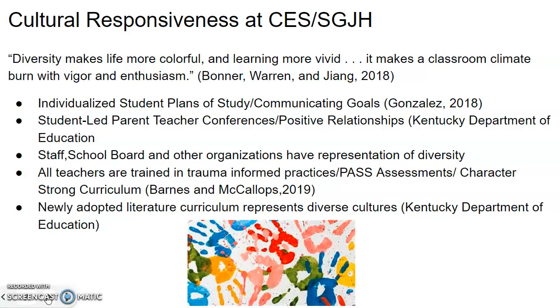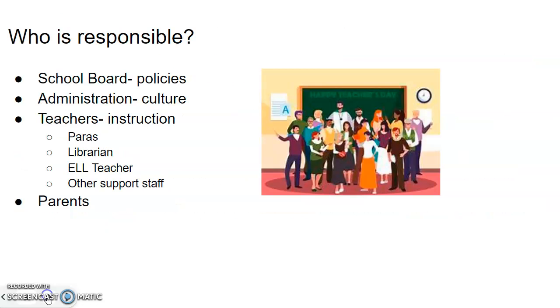All teachers are trained in trauma-informed practices. We give the students the PASS assessment, and we also have the Character Strong curriculum, and this all leads into our SEL. So this does help build our cultural responsiveness when we're learning how to be sympathetic and empathetic and how to treat one another, and also how to take care of ourselves. And so this SEL piece is really huge when it comes to being culturally responsive. We also have newly adopted literature curriculum that represents diverse cultures.